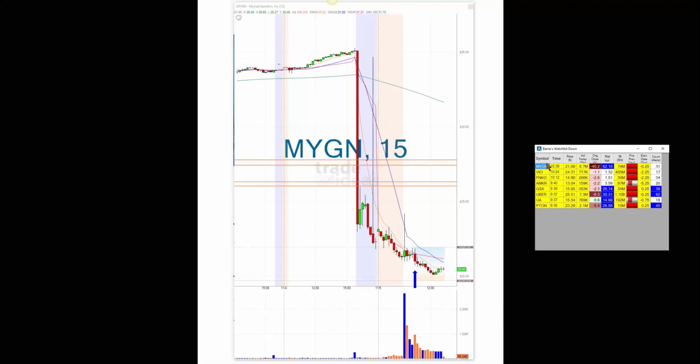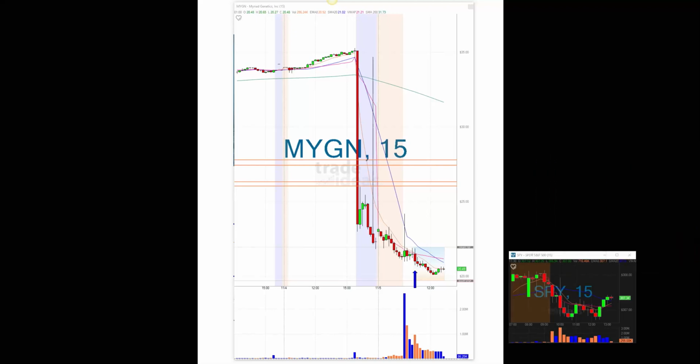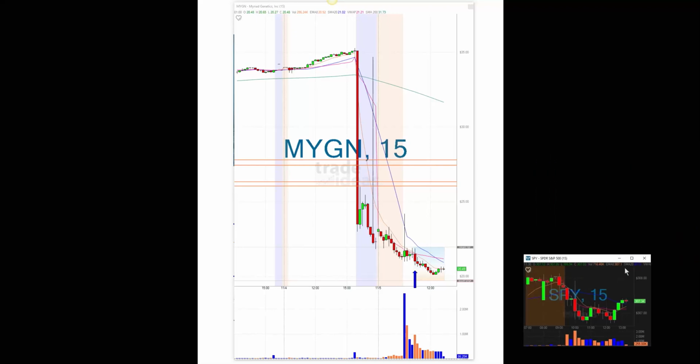All I'm saying is that the earnings plays will have a mind of their own, almost don't care what the market is doing. But if it's not an earnings play, you would like to see the market on your side. Now, the market is trying to rebound here. So that's why I was saying, when the market starts doing this, I would be watching my watch list down way more than the watch list up, unless it is an earnings play.